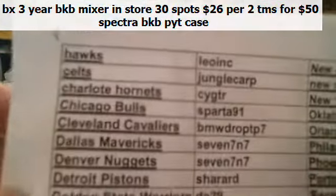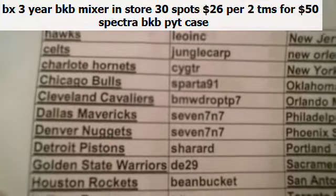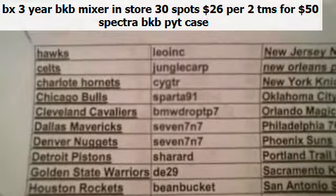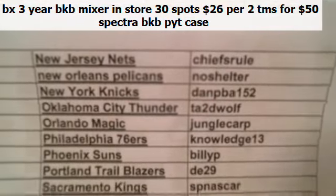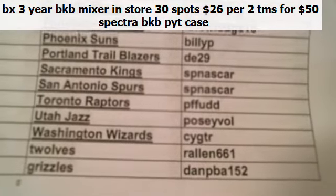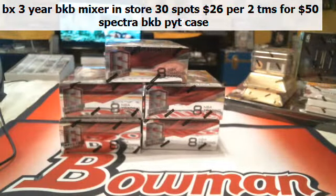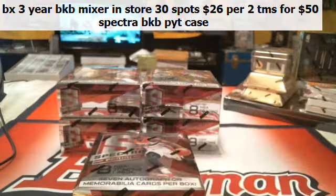Since the Charlotte Hornets officially changed their name this year, that means that they actually retained the rights to the original franchise. So if it says Hornets on the card, it goes to the Charlotte franchise. If it says Pelicans on the uniform, it goes to the Pelicans or the New Orleans franchise. These are our teams. Our five boxes. We've got everything else covered, I believe. Let's roll into this.